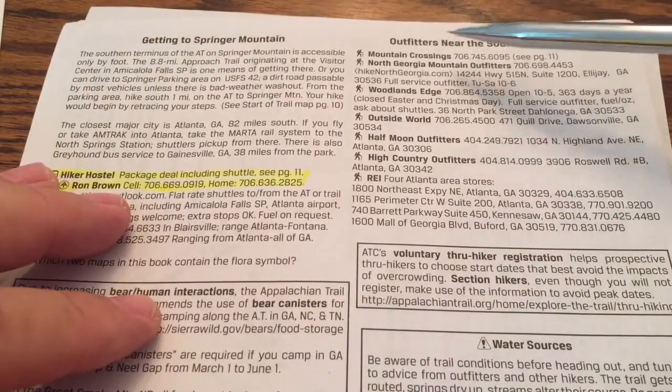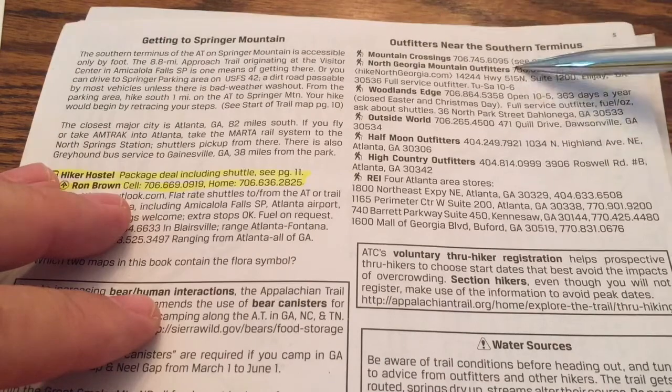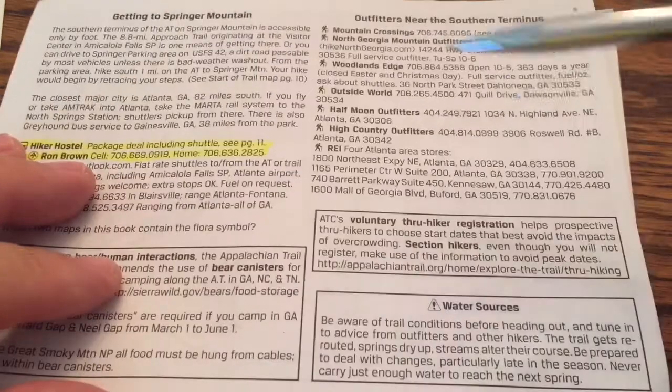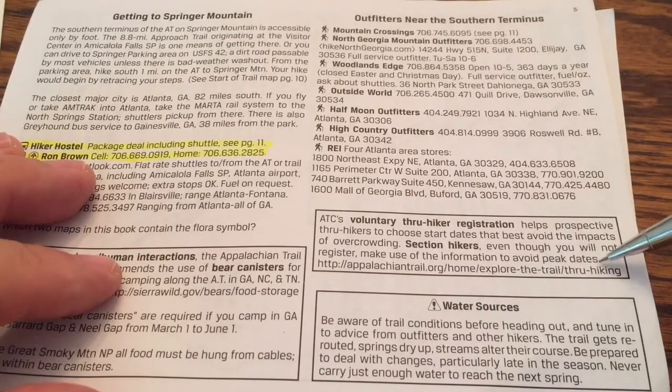Here's all the bunch of outfitters near the southern terminus, and a bunch of REIs down here. Now, voluntary registration. Yeah, it's voluntary to register.